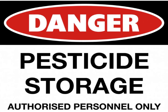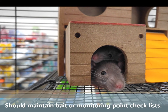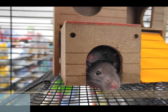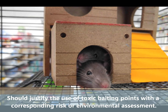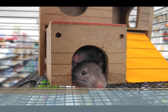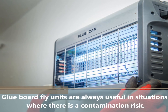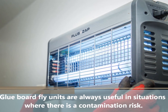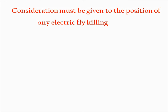Dedicated locked facilities should be used for the storage of pesticides. The site should maintain bait or monitoring point checklists. It should justify the use of toxic baiting points with a corresponding risk or environmental assessment. Glue board fly units are always useful in situations where there is a contamination risk. Consideration must be given to the position of any electric fly killing devices.